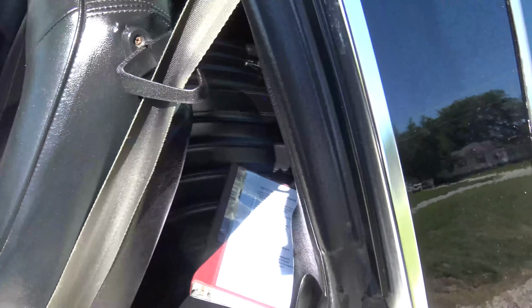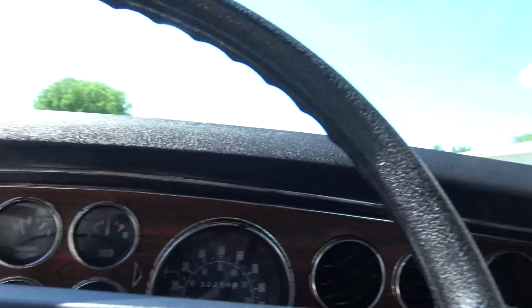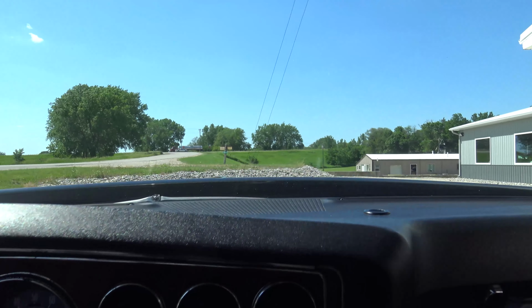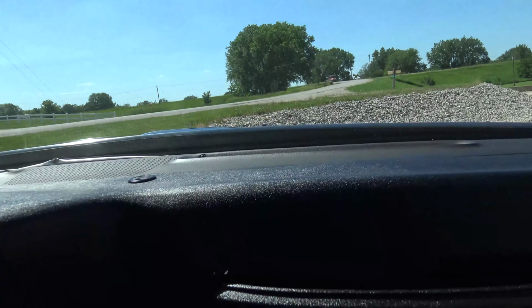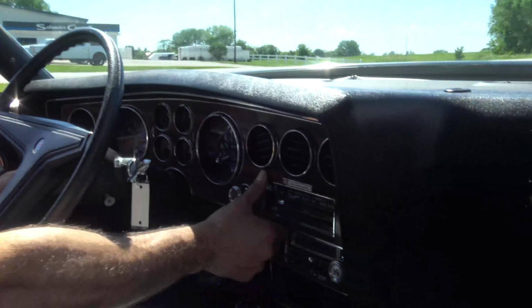We talked about the back seat. It's in excellent condition. Seats are perfect. 32,000 miles, not one flaw anywhere on these cords. And they're super comfortable. The seats feel great in here. The air does work, but it probably could use a little charge. It's not blowing ice cold. It's cool though.